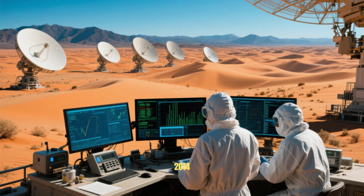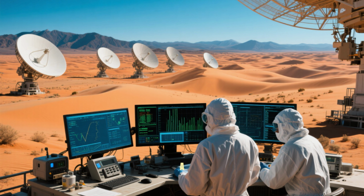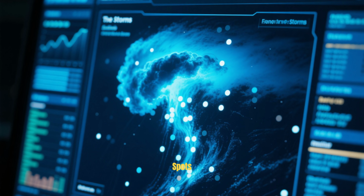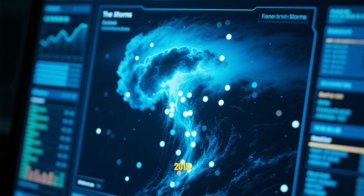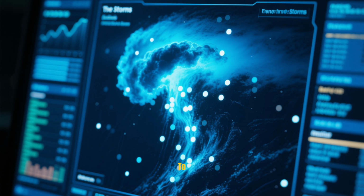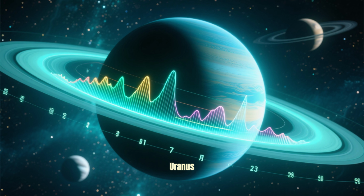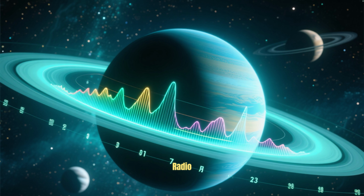In 2014, another team of astronomers used the Very Large Array, a radio telescope in New Mexico, to map variations in the radio waves coming from Uranus. They found bright spots indicating the presence of storms. And in 2015, the two teams that made the previous discoveries joined forces to carry out a long-term monitoring campaign. They monitored Uranus for 13 months with both optical wavelengths and radio waves.